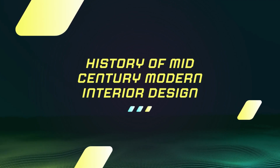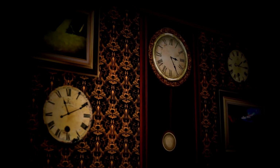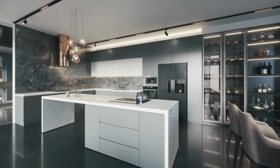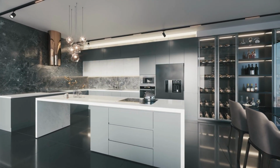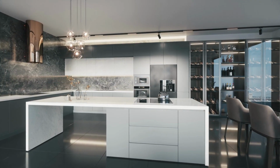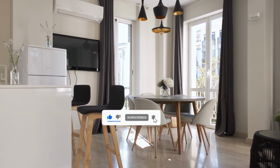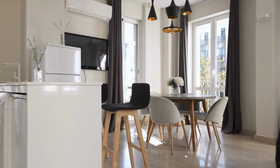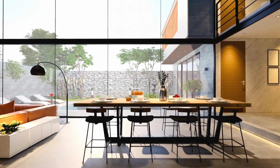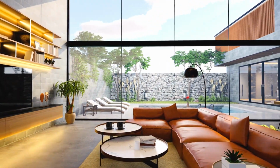History of mid-century modern design. Mid-century modern design is a style that has been around for decades, and it is still very popular today. The style is known for its simplicity and functionality. Instead of overly decorated designs, mid-century modern focuses on clean lines and simple shapes. Natural materials like wood, leather, and cork are also commonly used in this style. Some famous architects and designers who were important in developing this style are Charles and Ray Eames, Eero Saarinen, and George Nelson.